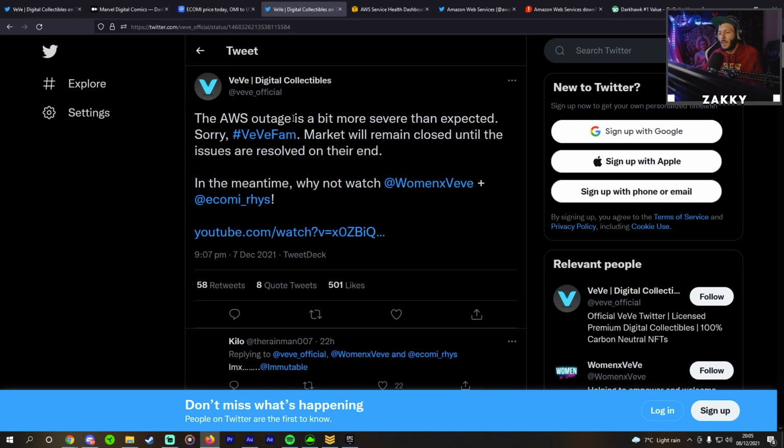But if you're wondering why VeVe market goes down, generally it's because a lot of these services, literally basically half the world, as far as online services are concerned, runs on AWS. I know Fortnite does, and so many other at-scale services do it because it's probably one of the best, if not the best, at what they do, especially I would assume for scalability and price cost. It's one of the best out there. So personally, when these things happen, it is what it is.